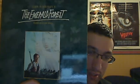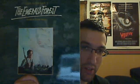It's like a more serious version, if you will, of maybe A Jungle to Jungle, Emerald Forest. I really liked The Emerald Forest. Last time I saw it, I literally just thought it was a good idea. This guy's kid got lost in the forest and became like a jungle kid.